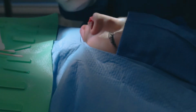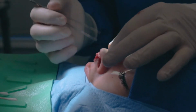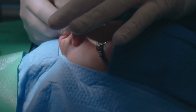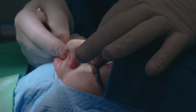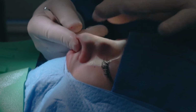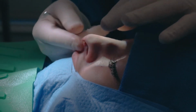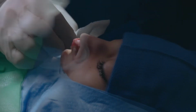Okay, so now you can see that this is down. But look what happens if I chase this tip and it's low, I'll reduce this too much and then you'll lose everything. So this has to come up. And see what happens when this comes up, how that looks down? And so that's where I'm working now, is to get a better balance between the tip and the dorsum.